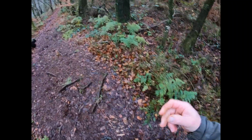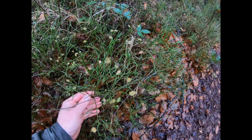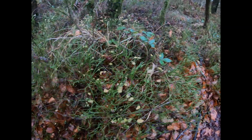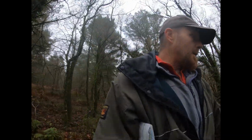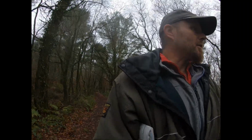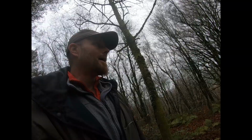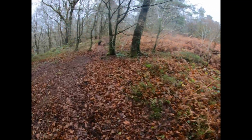Well, it's a little bit of an aside, but I was just walking through here, and this very much looks like bilberries. There's not actually bilberries on it, but looking at the leaf and the shape of the plants, I never knew the top of the Blackdowns here had bilberries. I mean, no reason why there shouldn't be. It's quite reasonable elevation. Last time I spotted them was up Dunkery Beacon.